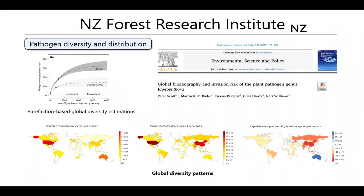Well, let me just guide you through that real quick. So you can see that there are a lot of species reported mainly from countries that have a very intense agriculture and forestry industry, because this is where you have the problems with Phytophthora mainly. So North America, Australia, New Zealand, of course, Europe, China, India, and also a little bit in Brazil. And here we got our predictions.